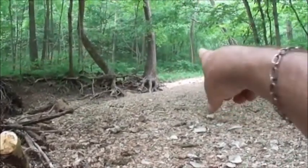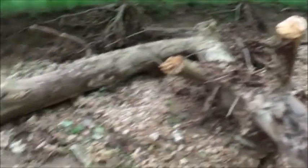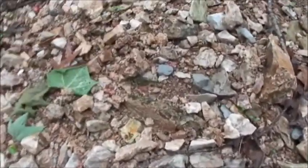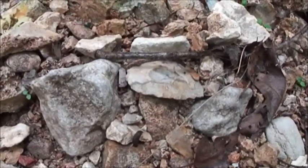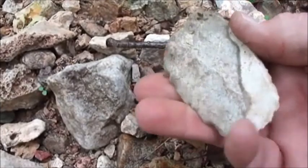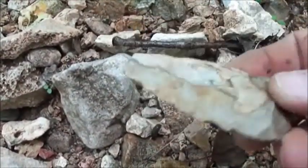Just found that right there by that big cottonwood. I think I might have something else down here, not sure. Looks kind of worked, but there's so much stuff in here that looks worked, it's not funny. But we'll take a look at it. Well, nope, a faker. Ain't that something? Oh well.